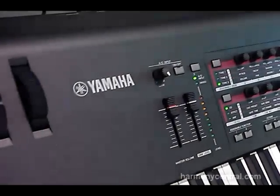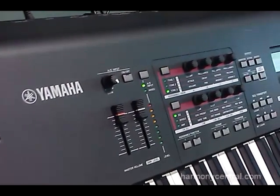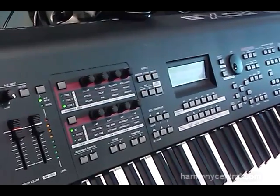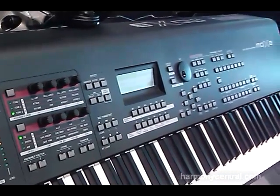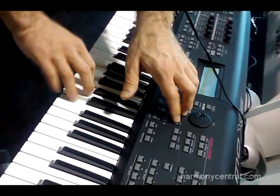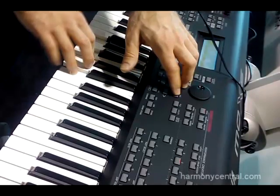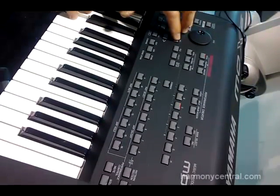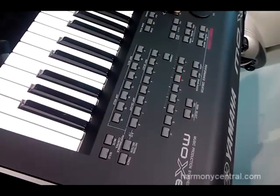Over in workstation land, Yamaha debuted the MOX series of synths, which are basically like the Motif XS, but more portable and considerably less expensive. The main limitation is that they don't do sampling, but as expected, the sounds are up to Yamaha's usual high standards. These seem like keyboards that will allow more people to get into workstations affordably.